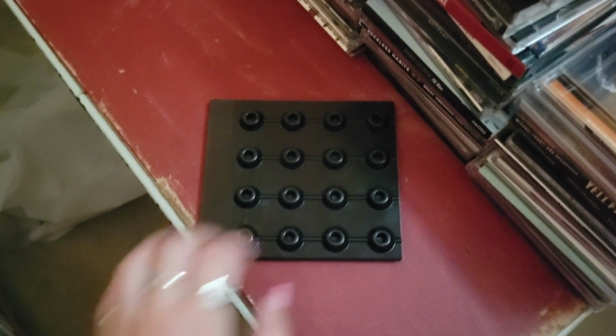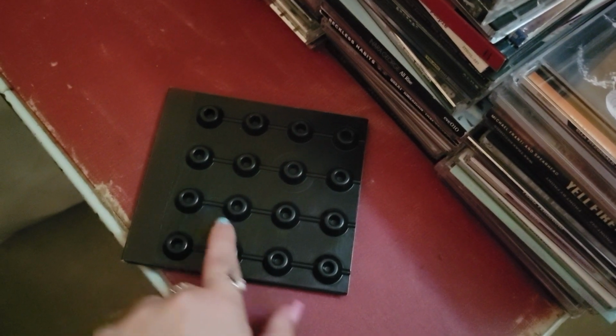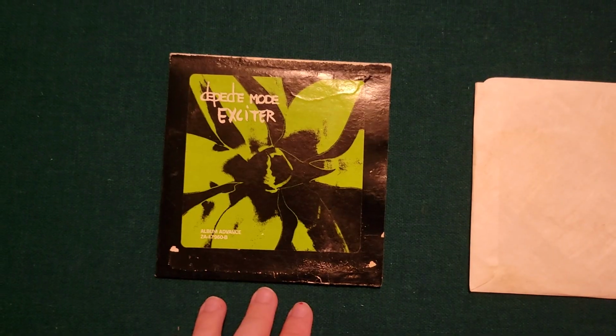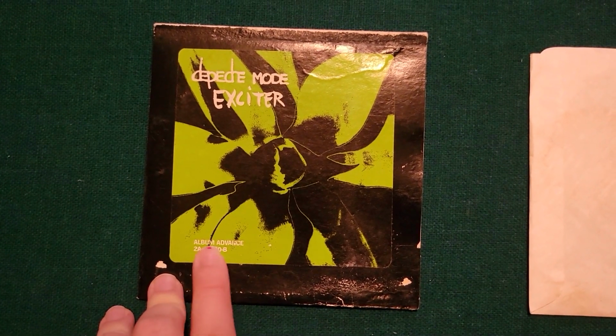What I am showing you now is one of my favorite things about physical media. This CD case is textured. You couldn't get this in any other medium. This album art only works in CD form. I'm also a huge Depeche Mode fan, so to find this advanced release of Exciter was just so cool.